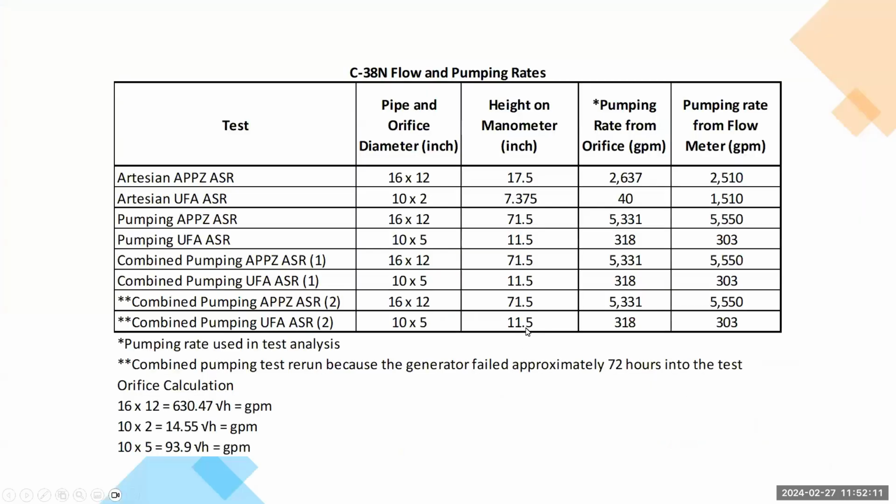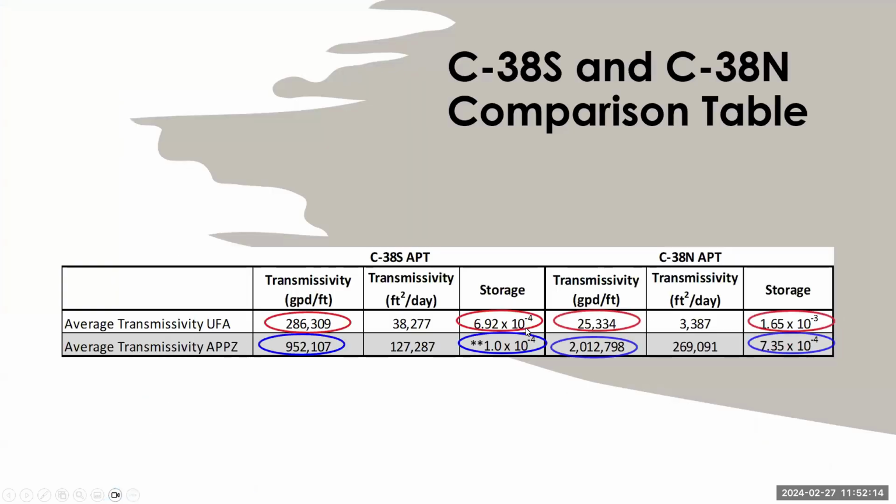Quite dramatic difference. But let's just go to the results, and the transmissivity for the north site, UFA 2,500 compared to almost 300,000. And the APPZ is twice as transmissive at the north site as the south site, running a little over 2 million gallons per day per foot.